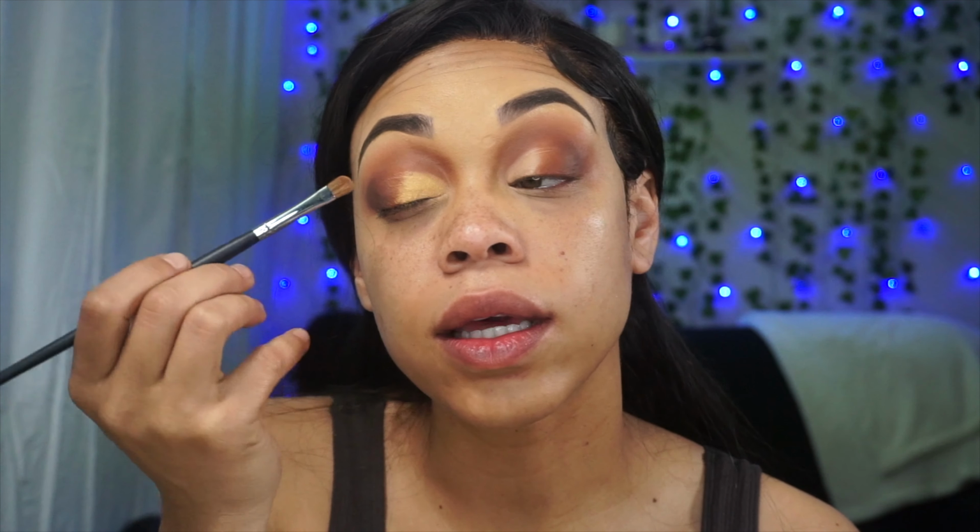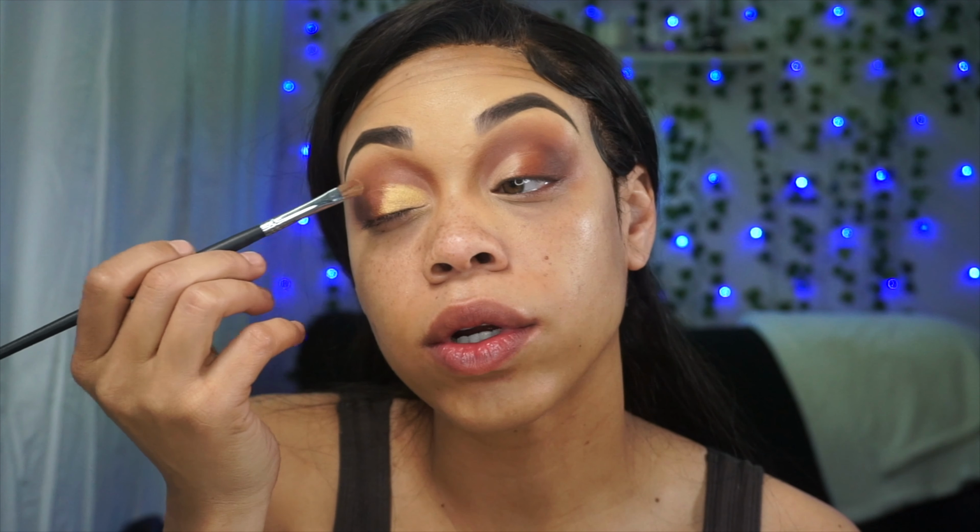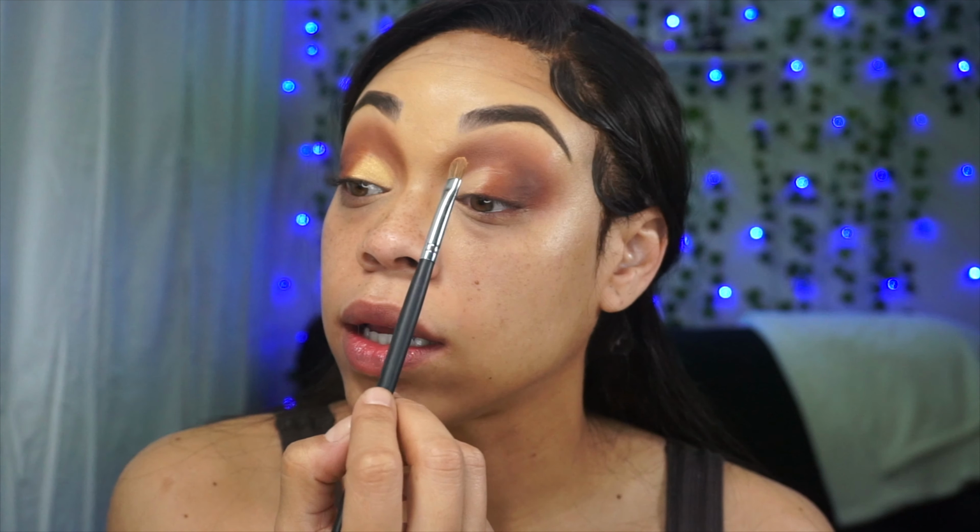And then I definitely like to make sure it's blended into that orange well, you know? And then we'll go back into the orange and make sure that they're looking seamless, back and forth. You can never stop blending. That looks so pretty. It's looking good. And I love how it's looking because sometimes I never like how it's looking until after I do my foundation.